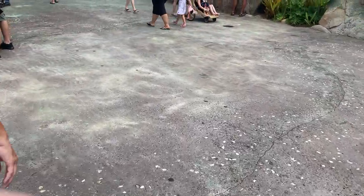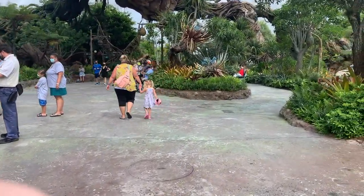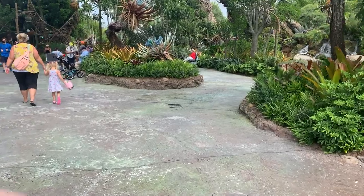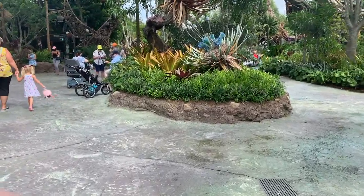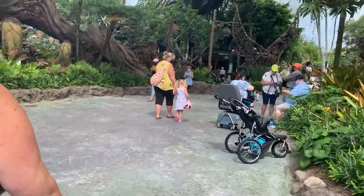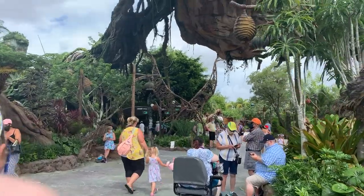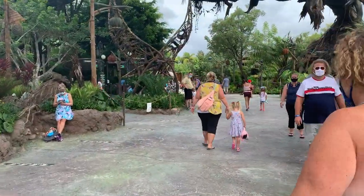Here we go. So I just said to myself that Pandora has definitely been the most busy place we've been, but look, this is what I mean by busy. There's just a few other people, still plenty of space in between everybody. Easy to walk around. We're outside, not too bad. But yeah, this is about it. You can still see there's not very many people here at all.